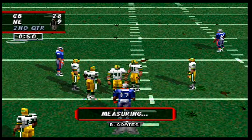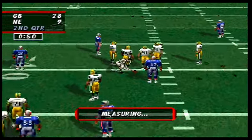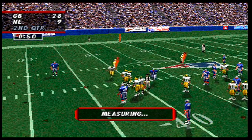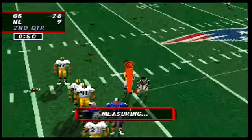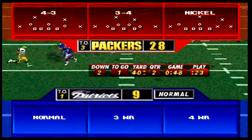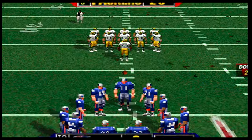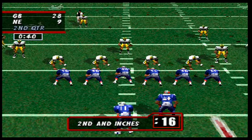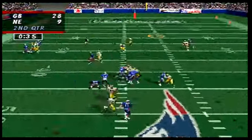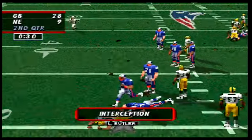Looks like they've got it. Coates makes the catch for a gain of 10. Running back tried to force the ball, but he paid the price.